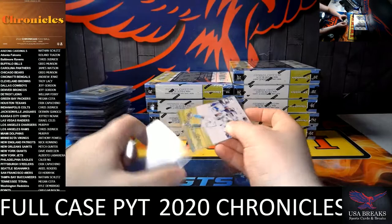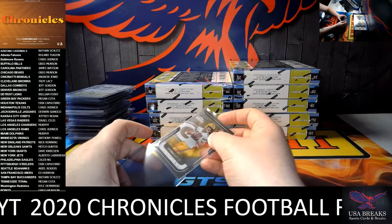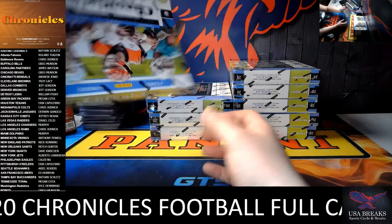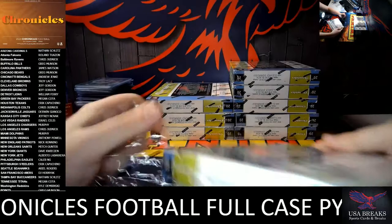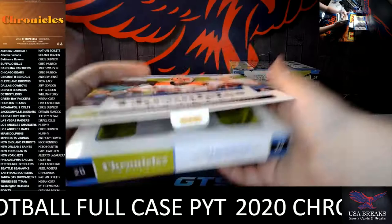I might stop sleeving everything and just do all numbered for now. And in fact, I think that's a plan. Otherwise, this break's gonna be like 3 hours. We're already into 25 minutes, half an hour. Yeah, we better speed this up a little. All numbered cards for now, but obviously before it all ships, I got you guys.